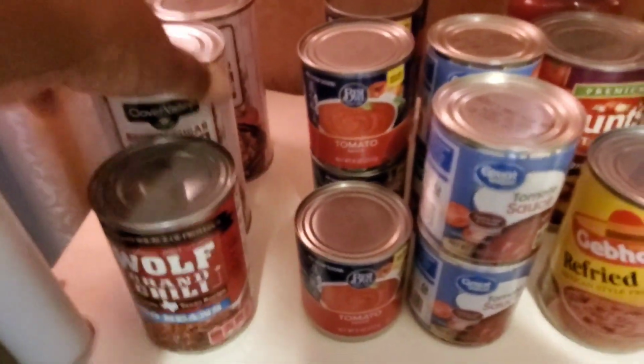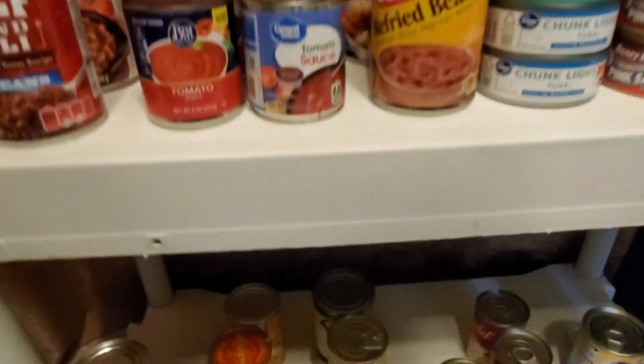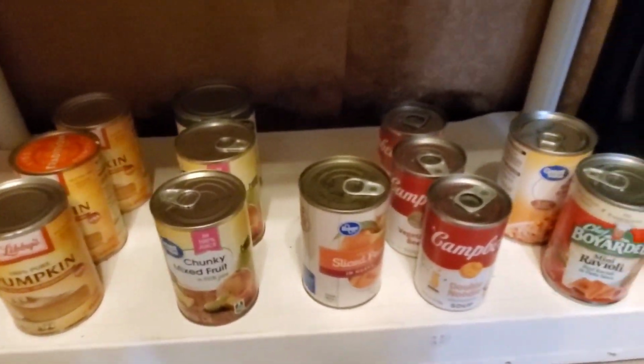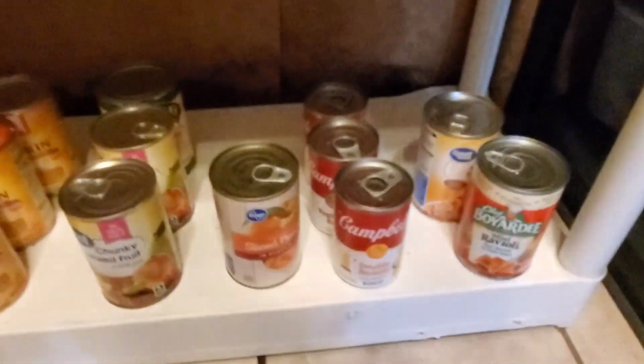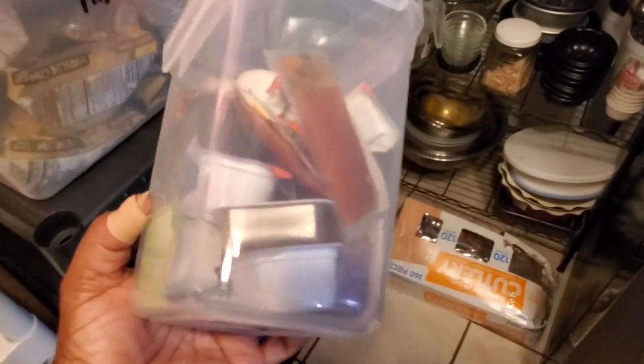Left one can of chili because we've eaten the other chilies, and those huge cans of baked beans that we just got through using, I went back and bought more. Here we go. I don't have many canned fruit because we really don't eat it. But my son, when he comes home, he eats Rice-A-Roni. He eats ravioli.